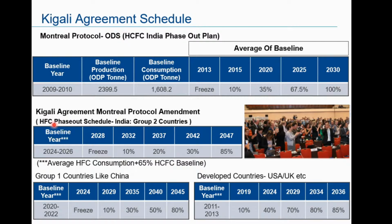So there are different categories because it's not easy to find an alternate to the HFC refrigerant like R410A. Based on the economic condition, different groups are formed in the Kigali Agreement. For example, developed countries like the US and UK have already started phasing down HFC refrigerant in their country, right? 10%, 40% in 2024, and by 2036 they're expected to reduce it by 95%.